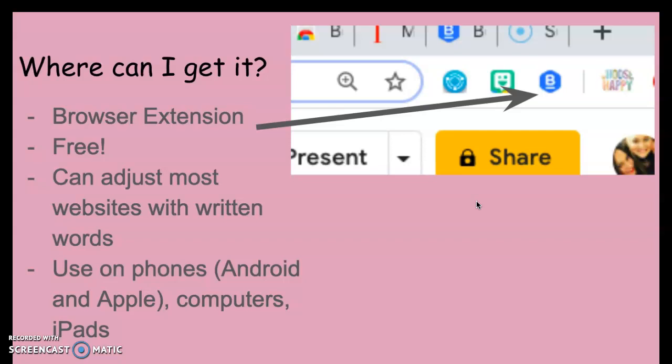However, the really cool thing is that not only can Beeline Reader be used on a computer, it can also be used on phones and other devices. So for our students who use iPads in our school district, we can download this onto their iPad extensions, onto their iPad browsers, and they will get the same benefits as if they were reading from a computer with it on it.